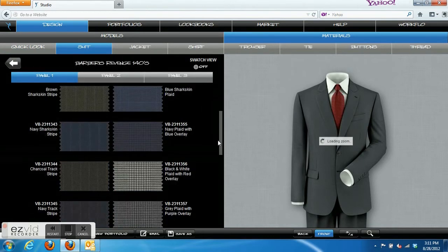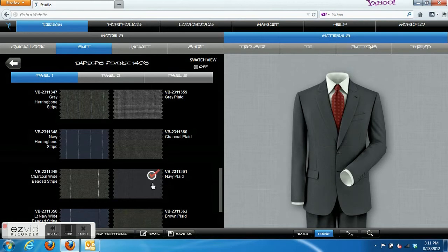We'll load that up on the silhouette to start with, and today we're going to keep it very simple, very basic. We're going to look at a white shirt and a business blue or a light blue shirt and appropriate ties for interviewing and conservative business occasions. So we're going to stick with colors in the red and maroon family and the navy and blue family on the ties.